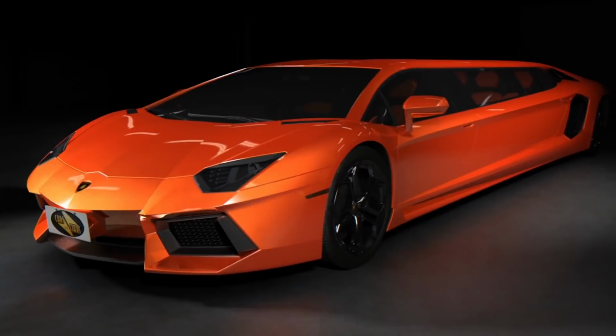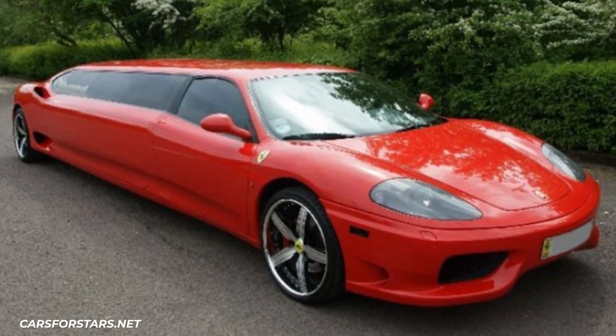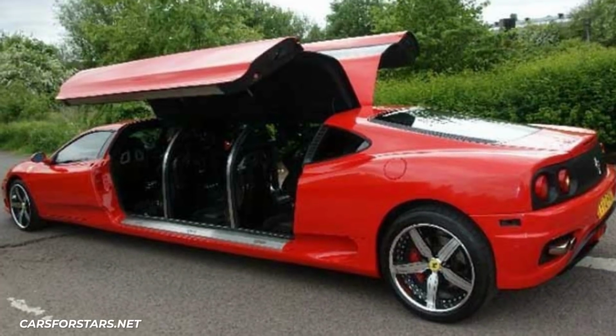With the base Aventador clocking in around $500,000, the stretch one isn't going to be cheap. It wouldn't be the first Italian thing that they stretched out. They already have a Ferrari 360, given both the stretch and gull wing treatment.